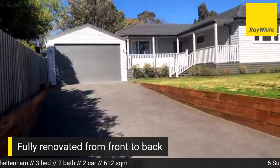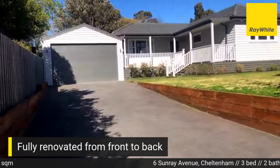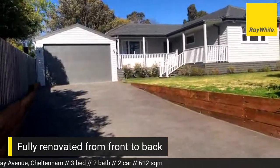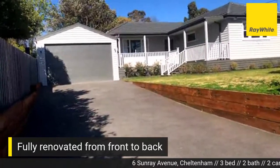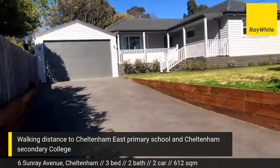The location itself, you've obviously done all your Google searches. It's walking distance to Cheltenham East Primary for any young ones. It's walking distance to Cheltenham Secondary College. There's a number of daycare centres in the area as well. So a wonderful location. And as we all know, Southland Shopping Centre, that's down the road as well. So let's get moving. Let's have a look.